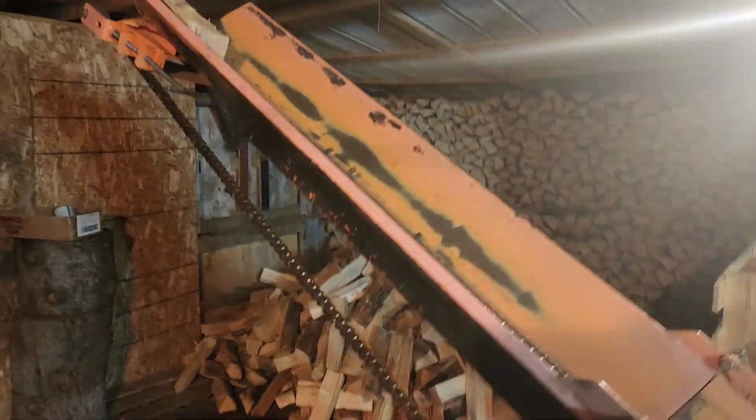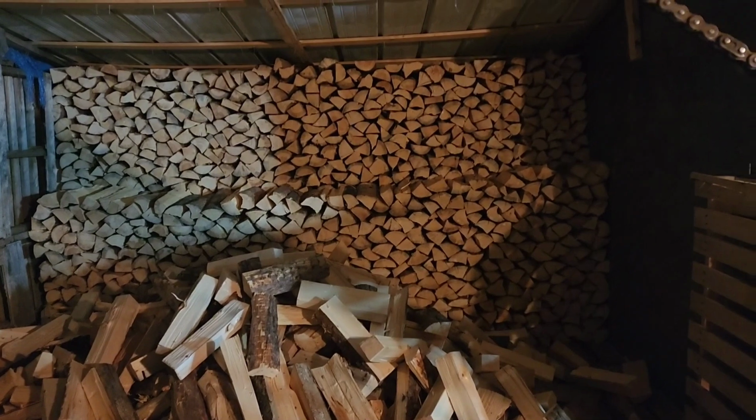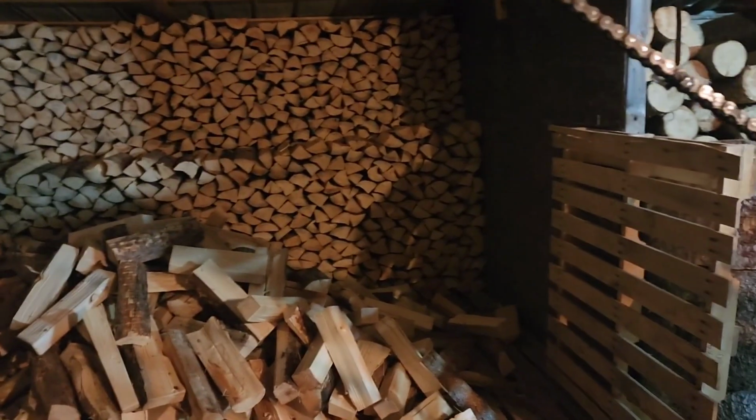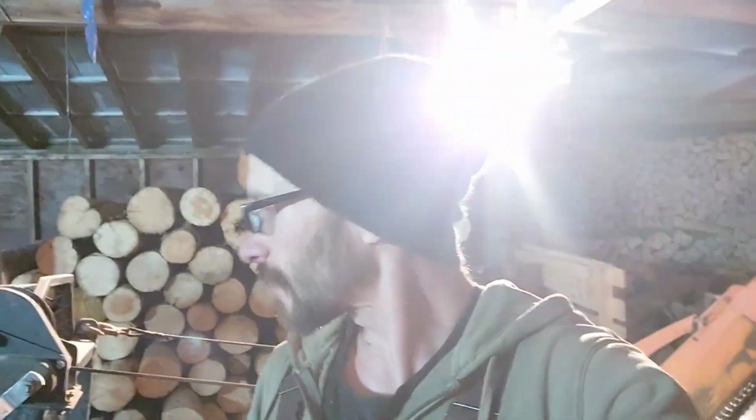Just the stuff right behind me here, we can get that all split up. We got about a half cord from our other night that we still have to get stacked up. We sold about a half cord today, kind of a slower day for sales. But we're going to get some wood split up here and show you guys our unit.